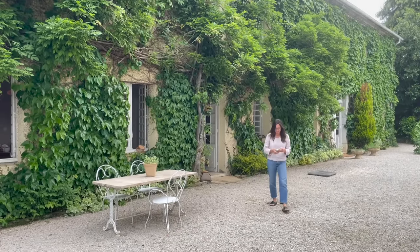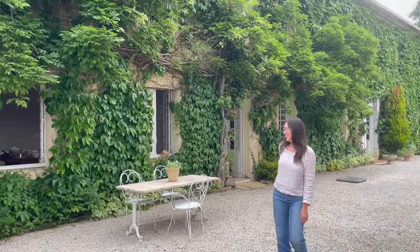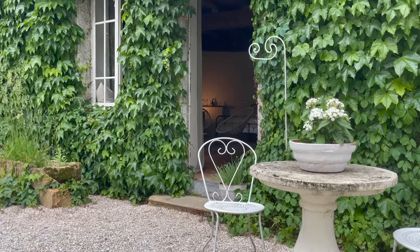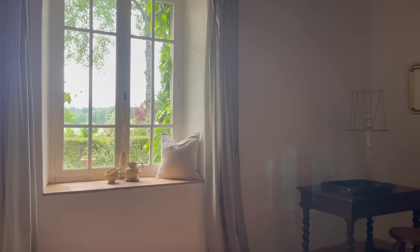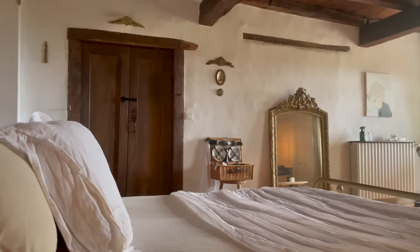Of the house standing in front of her magnificent property. They're welcoming me in their 40 square meter gîte that Jeni has decorated using brocante and antique finds, and it is absolutely gorgeous.